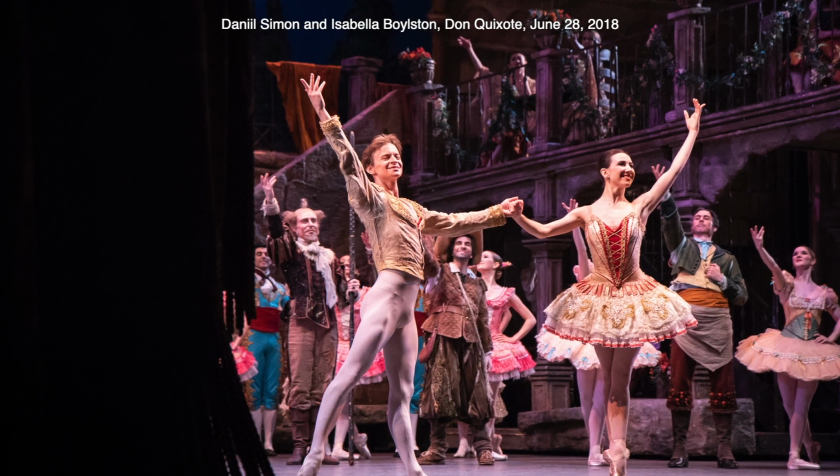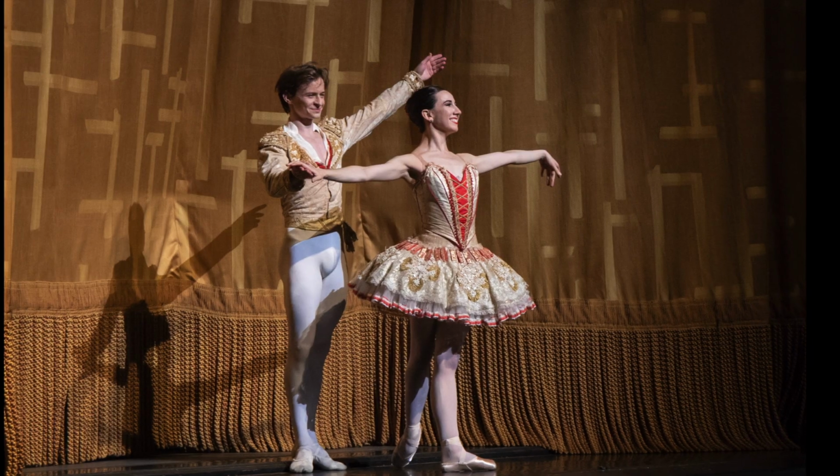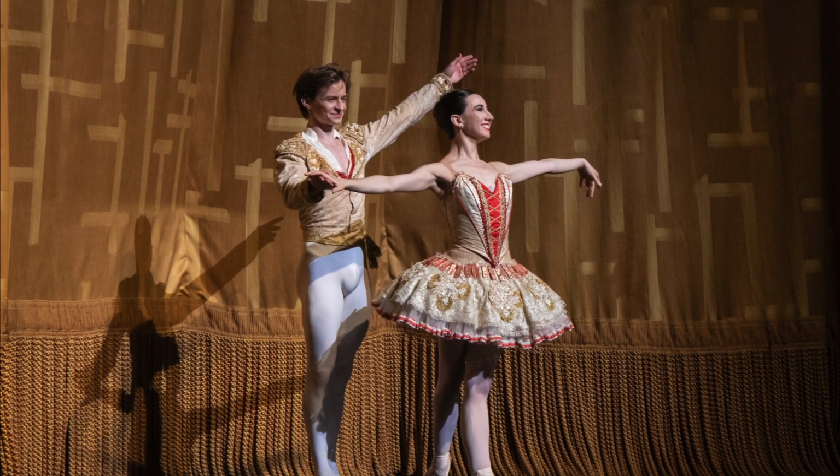Simkin will perform Don Quixote with Isabella Boylston in ABT's Metropolitan Opera season, June 15th matinee and evening of June 18th, 2022.